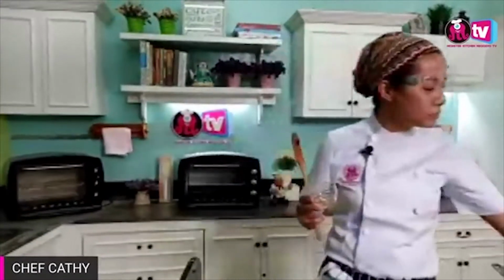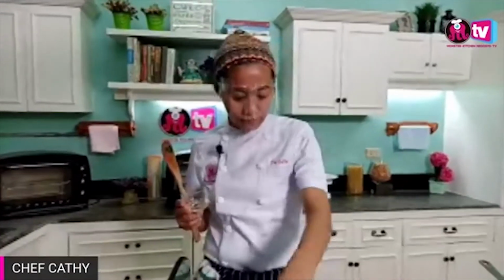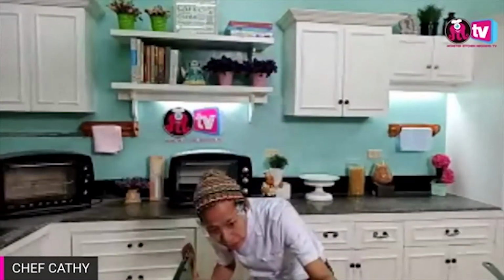Okay, so your heat now is high, but later when I start cooking, I'm gonna make it low medium. Because the most important thing that you have to be careful about is cooking your egg. Cook it to a point before it will curdle. So you want it smooth, but you want it to be cooked just right. Okay, so lower the temperature.